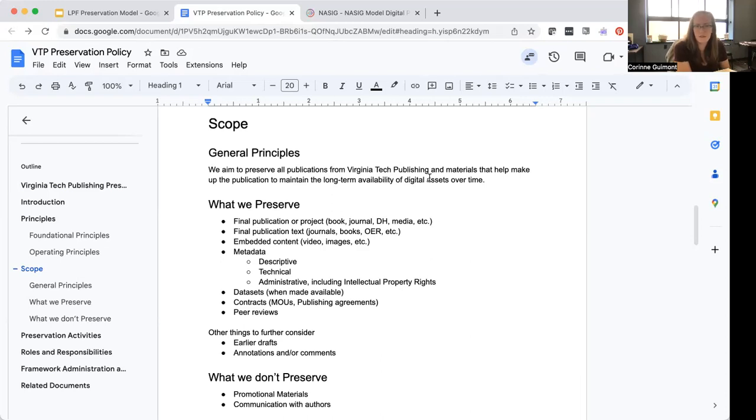Some things that we're going to consider a little bit further are, do we want to preserve earlier drafts? Would there ever be a case where we might want to preserve earlier drafts, or are we really going to focus on just those final publications? And then, is there any reason that we might want to preserve any annotations or comments?